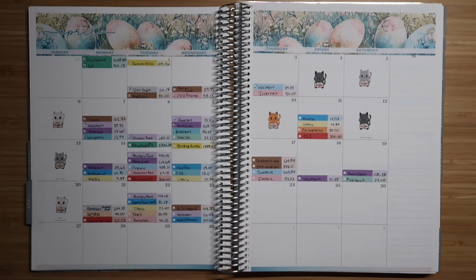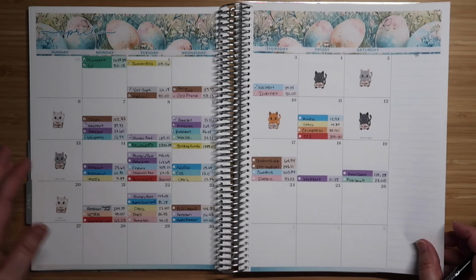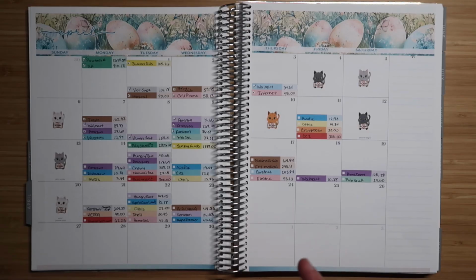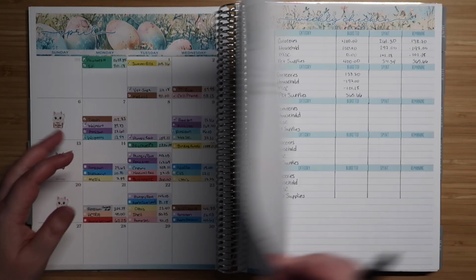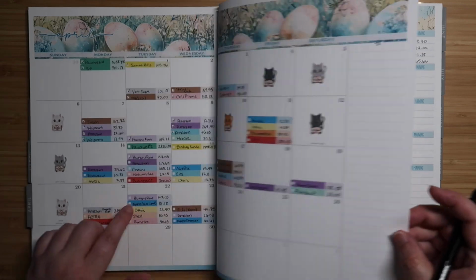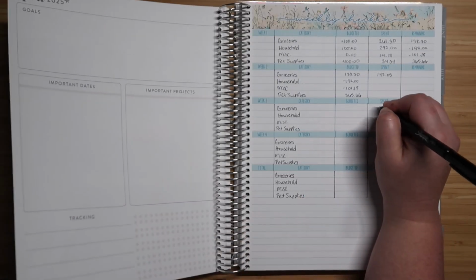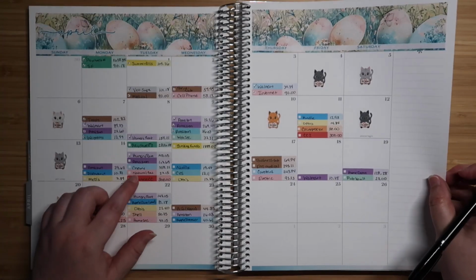So let's go ahead and dive into doing the weekly check-ins. And we're going to start off with groceries, and it's just the hungry route of $147.05. And then I'm going to go ahead and put $147.05 down here as well.